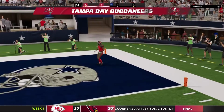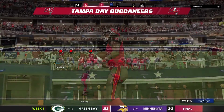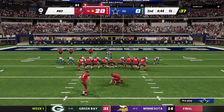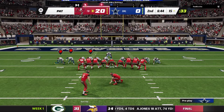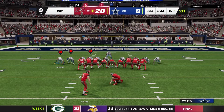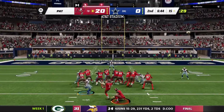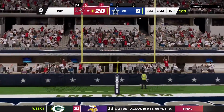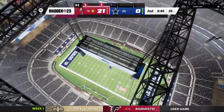And he's got it. Caught in the end zone. Touchdown, Tampa Bay. Jalen Hurts. A 22-yard touchdown grab. And the Bucs are looking good here in the season opener as they're able to extend their lead. Extra point up and good by Succop. And it's now 21-0.